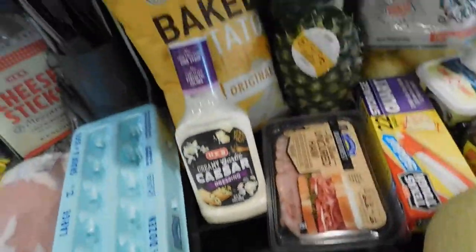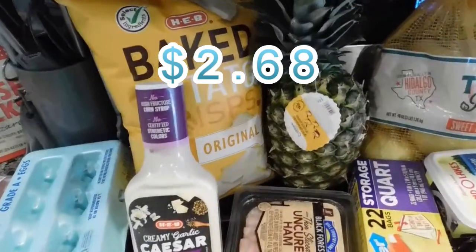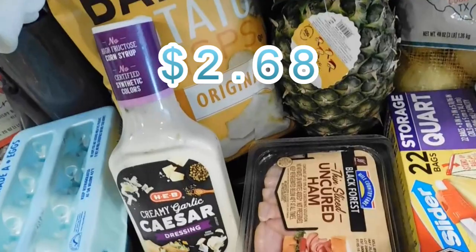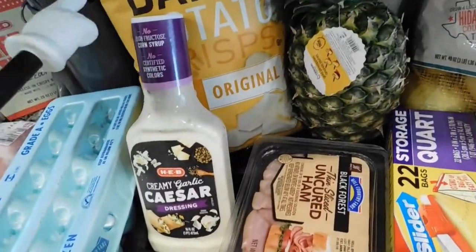I don't know. Back here, I got another bag of these baked potato chips because I got some last week, and they were a hit with, well, not Camden. I got them for Camden. He didn't like them, but Jensen loved them. So I got some more. Jensen's been sick this week, so I thought he really deserved some kind of treat.